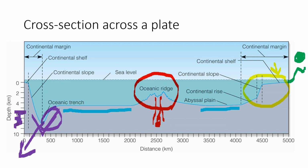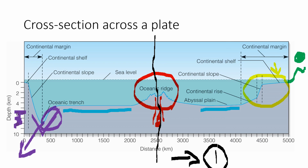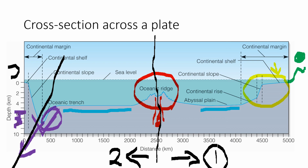And so in this case, if I were to label what is a continent here, I would definitely split it right here and say that that is one continent and that is a separate continent. And then actually you could make a division here and say that this is a third continent. So we could have pieces of 3 different continents exposed in this diagram.